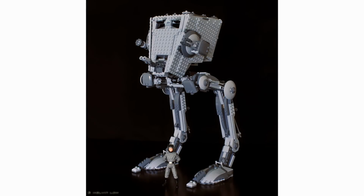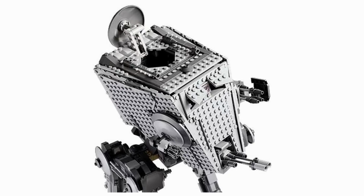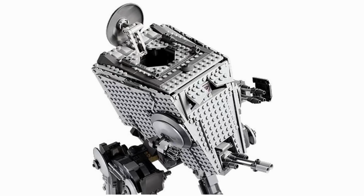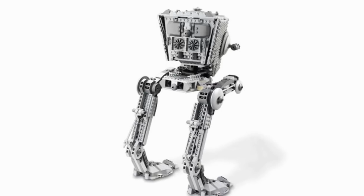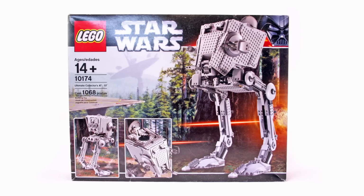The next one after that, we have a UCS set, an AT-ST for $200. Our last one we saw was quite a while ago, so I'm glad they're getting around to remaking it. I don't imagine they'll have to do too much different though, as that was a really good set back in the day. I'm sure they're just going to upgrade it and modernize it. That doesn't mean though that it won't be a great set and something to look forward to.